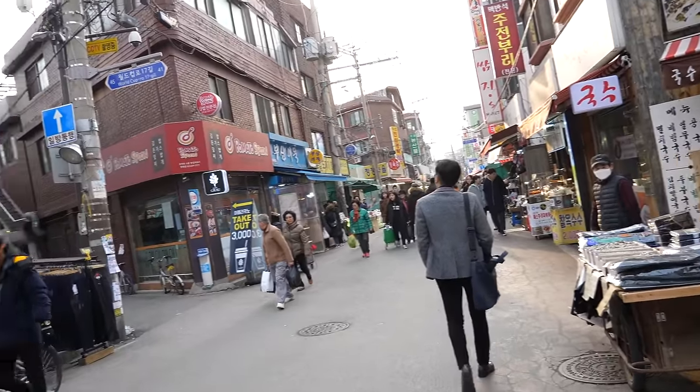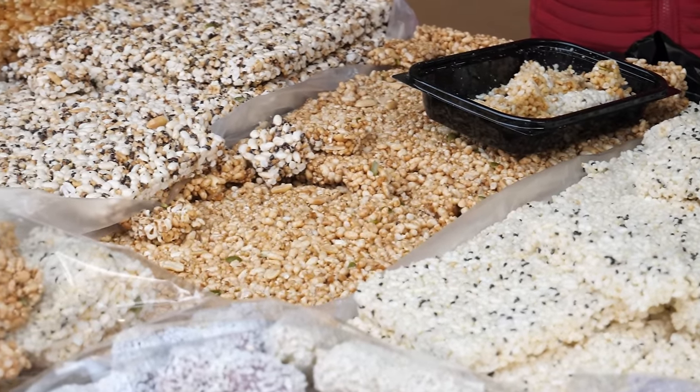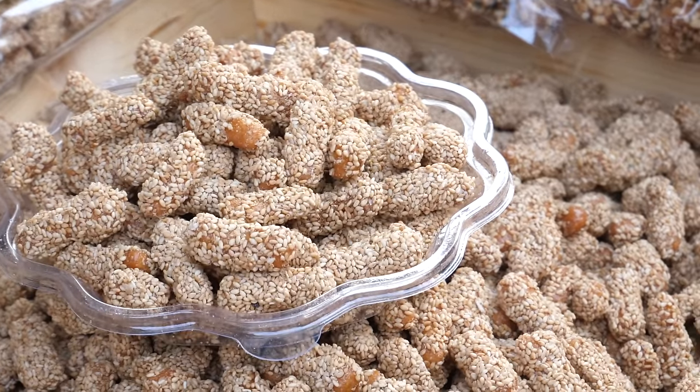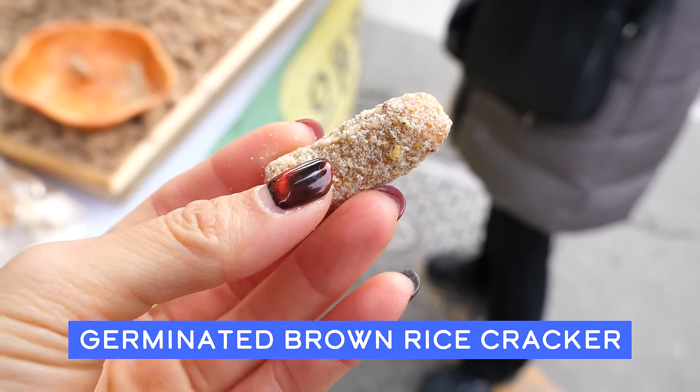We have street food and also street shopping. This stall is selling all sorts of Korean crackers. Sesame snack. You could definitely see some sesame on that. Wow, delicious. Sweet like 20%? The next cracker we try is made of balaenmi, germinated brown rice. It's mostly crunchy, but there is a slight moisture to it.